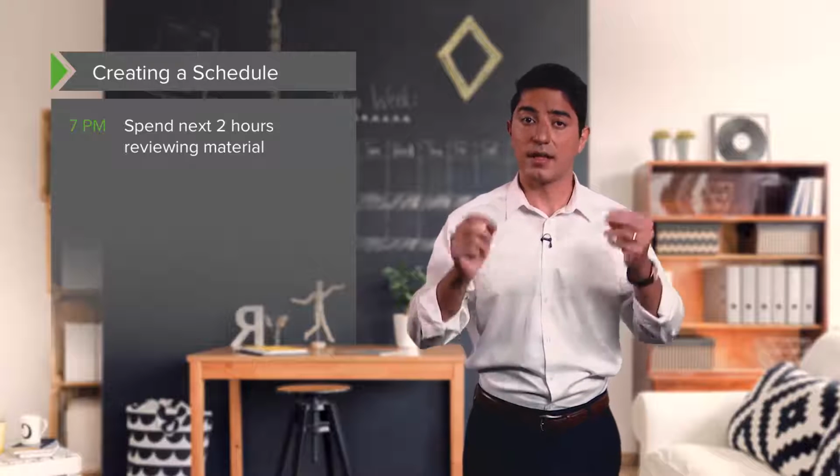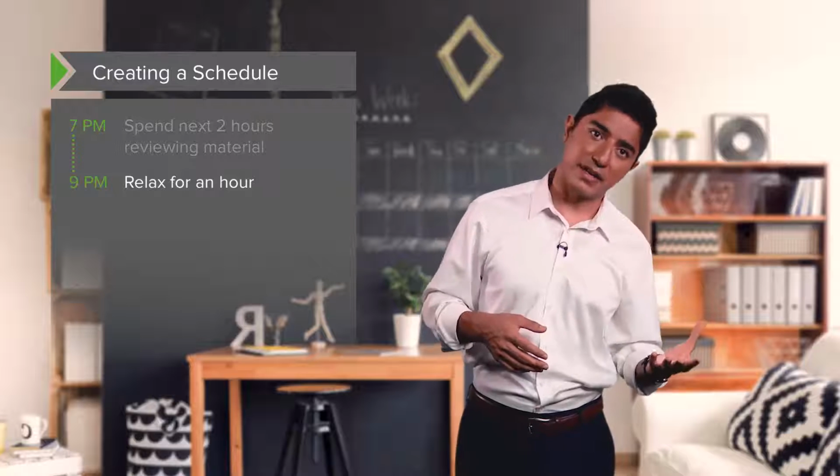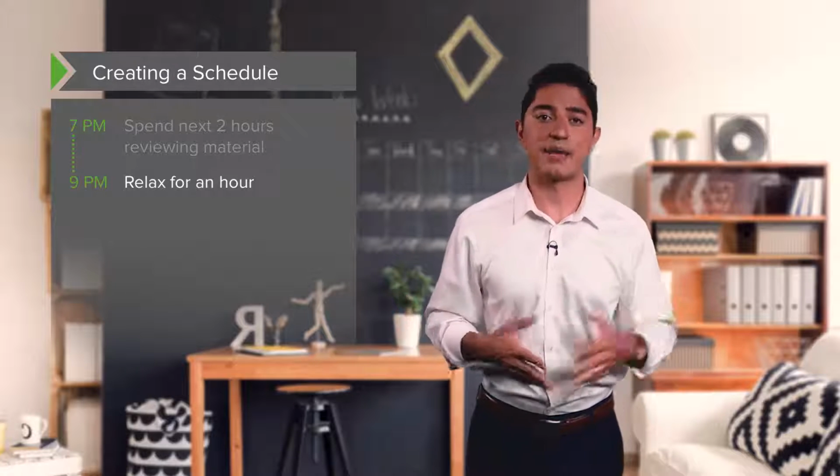Now it's 7 p.m. What I want you to do now is spend the next 2 hours reviewing material that you have studied during the day in your books or flashcards. Like earlier lectures, when we talked about studying for medical school, always review in the evening what you studied that day. So now it's 9 p.m. We started at 7 p.m., 2 hours of review, now it's 9.